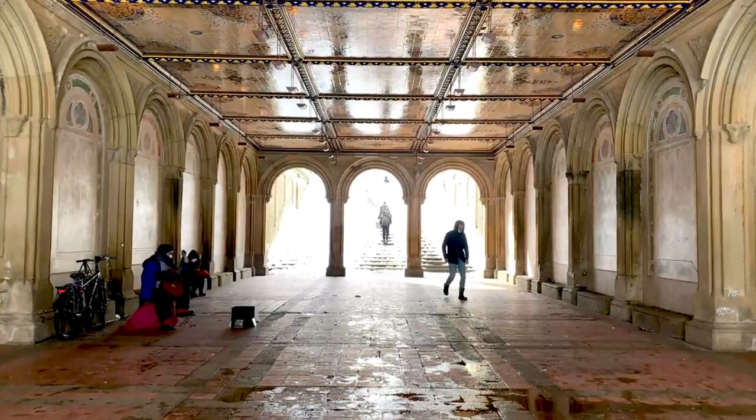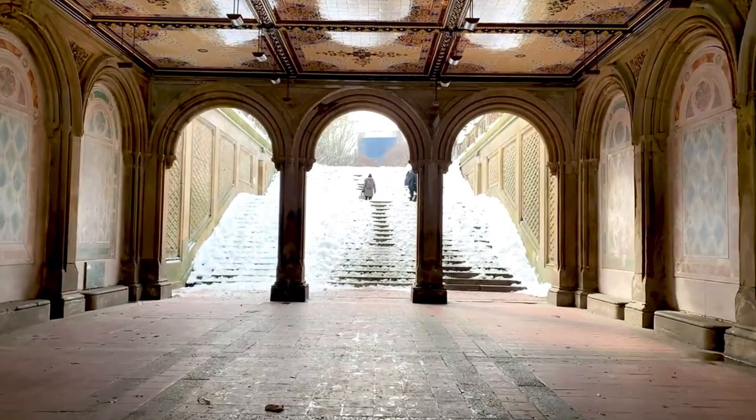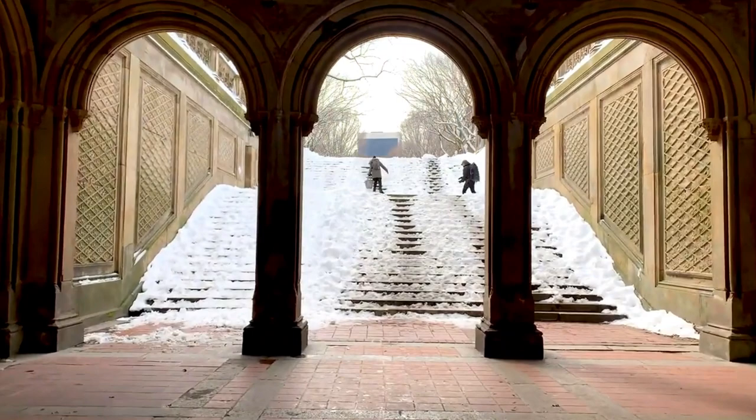If you're an outdoor enthusiast, you're in for a treat. Central Park offers an array of recreational activities. Rent a rowboat and glide across the peaceful lake. Join a game of softball on the great lawn, or go for a jog along the picturesque trails. With countless options, it's a paradise for those who love staying active.